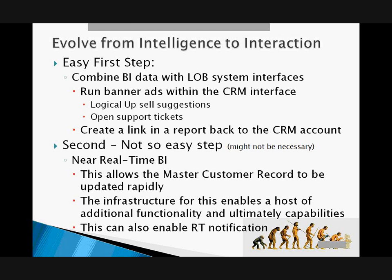So when I talk about the first step is to kind of combine the BI data with the line of business systems, that's exactly what I'm talking about. Plus, you also have the ability to then create links within a report that jumps back to the line of business system if it's web-based. So in the case of Microsoft CRM, it's a web-based solution. We can actually create links that jump back not just to the CRM system, but actually to the account within the CRM system, or to a specific screen for an account inside of a CRM system.